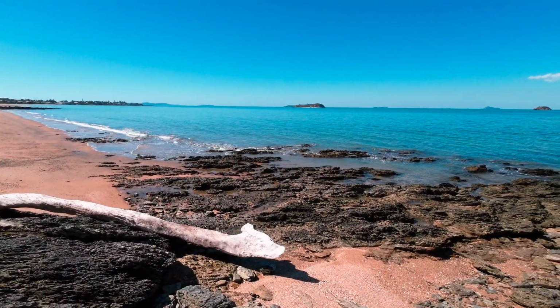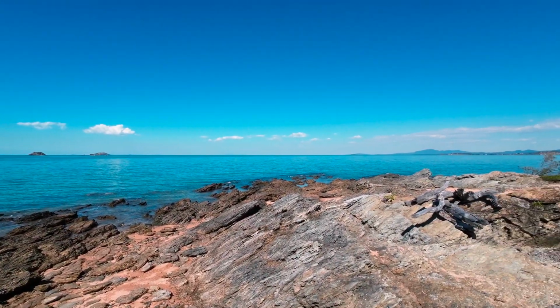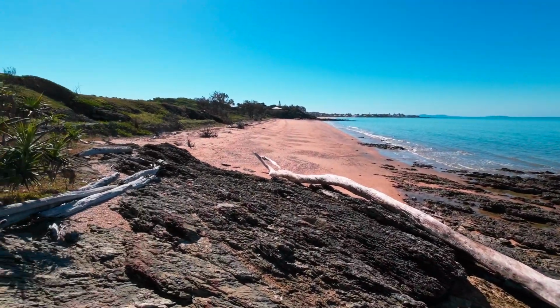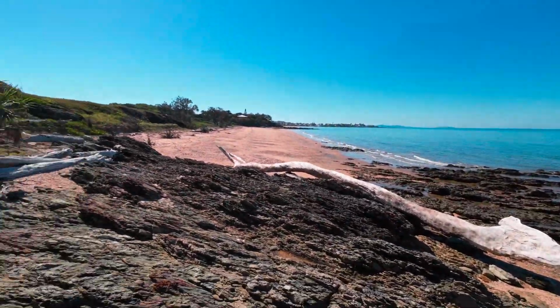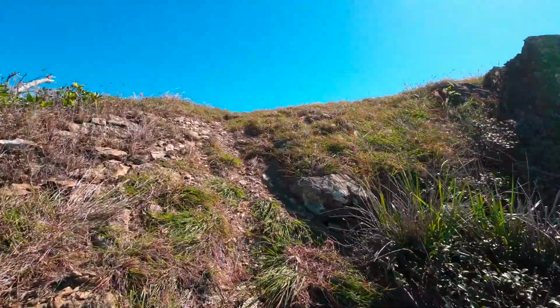Let's see if I can get a big shot top. Boys, bit of a spin around. Beautiful day for it, isn't it? There's supposed to be rain coming in the next couple of days, apparently. But might as well make the most of it. Okay, we'll start walking. Bit of a random track going up a hill. Let's see where it takes us, eh? This is all about exploring.